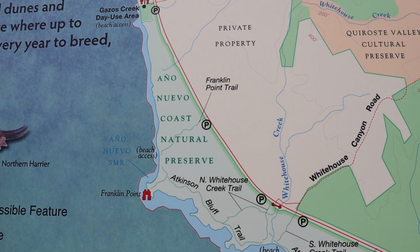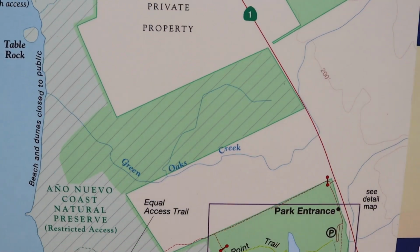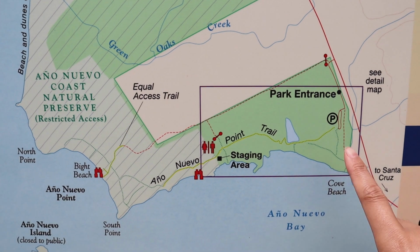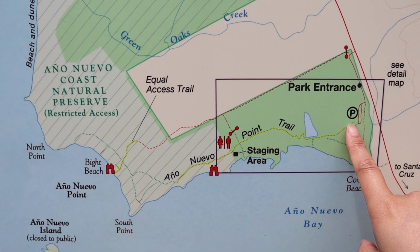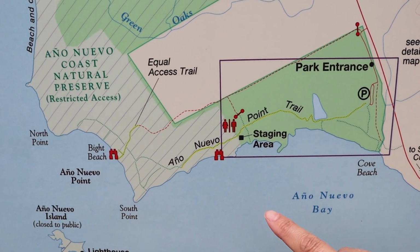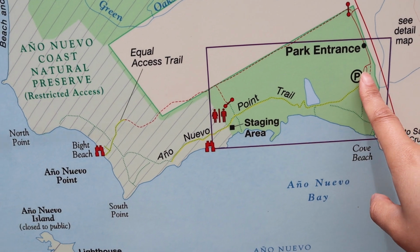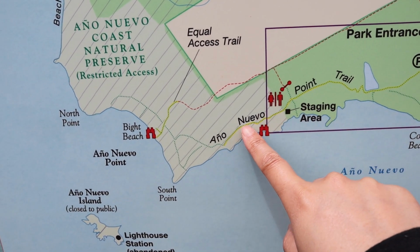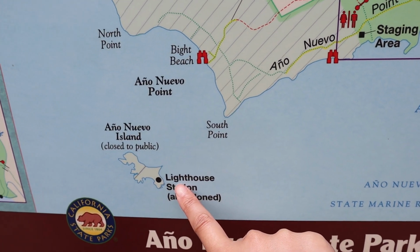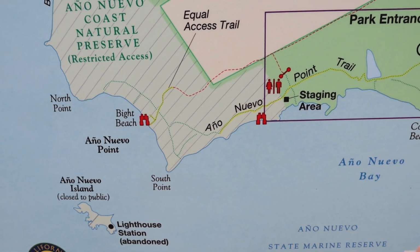The Año Nuevo Natural Preserve is actually really, really big. But today we'll just be exploring the southern part of it. So we are somewhere right here right now. Oh, actually maybe here. Where are we? Okay, we're somewhere right here right now. So we are going to go all the way over here so that we can see the lighthouse and also the viewing points.